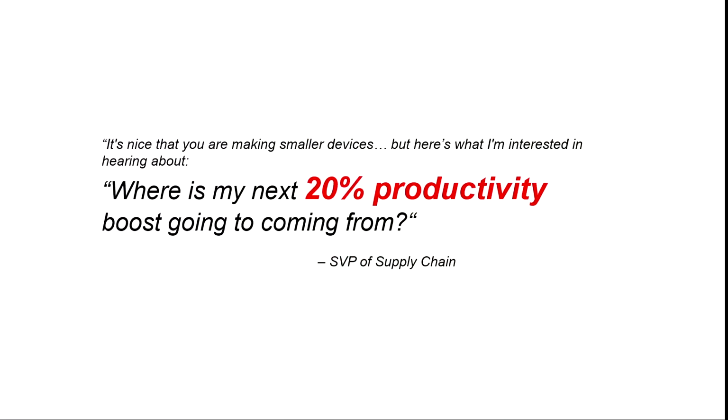So I'll talk about one example here. This was a really terrific quote that was given to one of our product management teams, and we actually loved it. I think the quote's probably about 10 years old, but I still use it because it's such a wonderful quote. It says, "It's nice that you're making smaller devices, but here's what I'm interested in talking about. Where's my next 20% productivity boost coming from?"